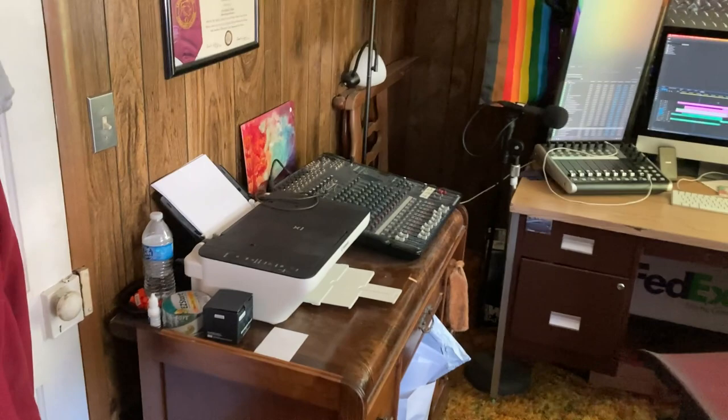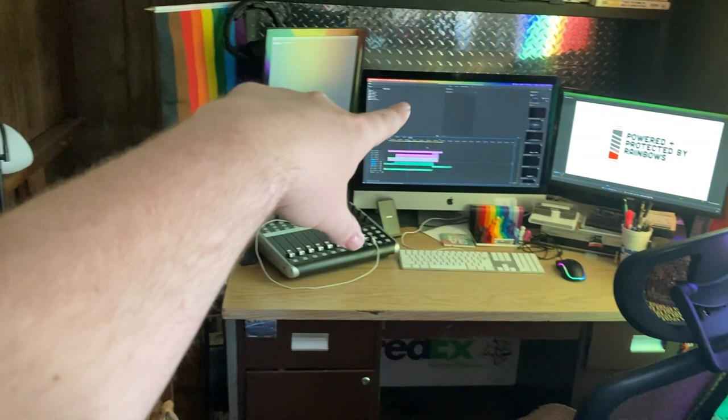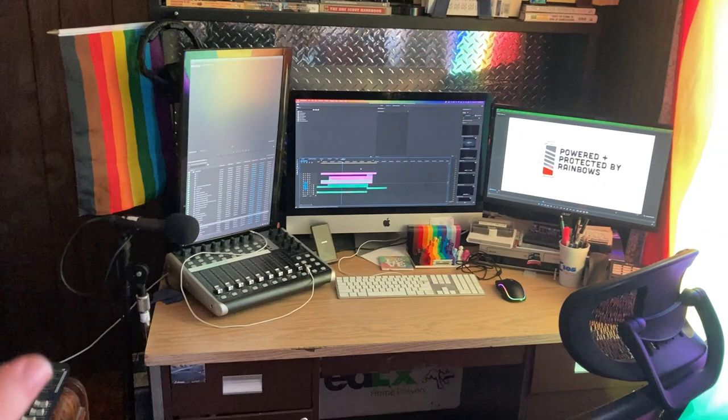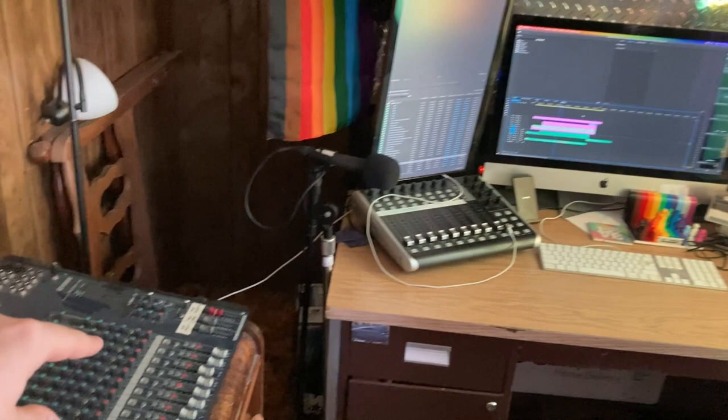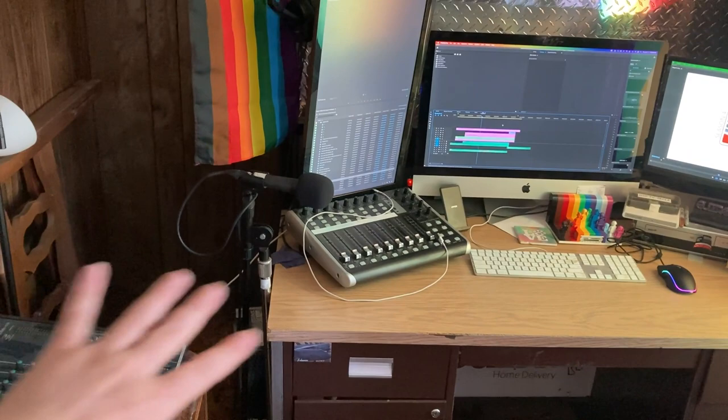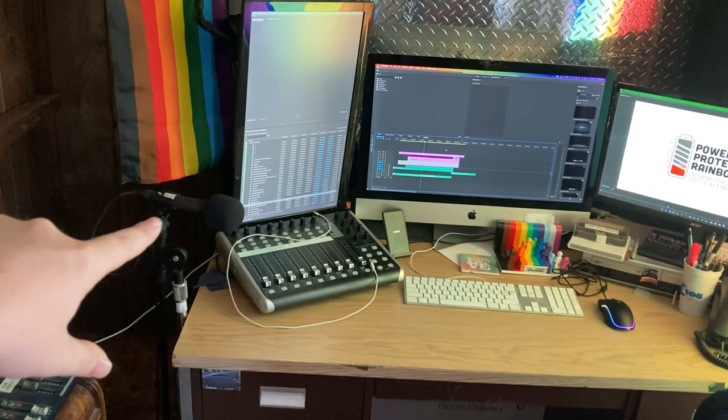So we have an audio mixer, which connects to a microphone that connects to the computer. That way we can do voiceover work for the show. We can do live streams through that microphone, which is a lot better quality. All that kind of stuff is through this mixer down here. That mixer is a Yamaha 16x4 MG166 something. This microphone is a Shure SM58 microphone with a windscreen on it.